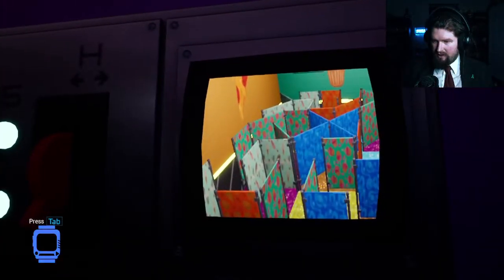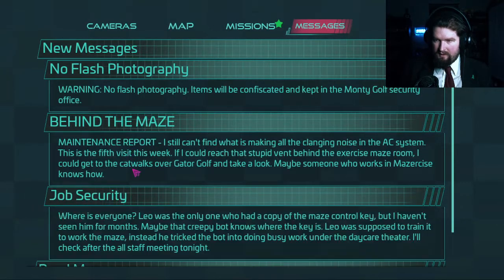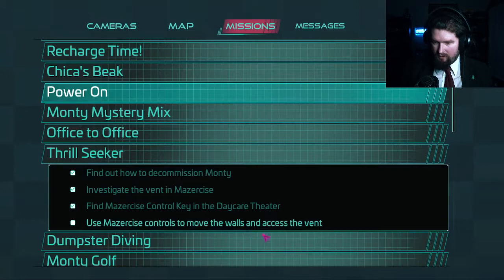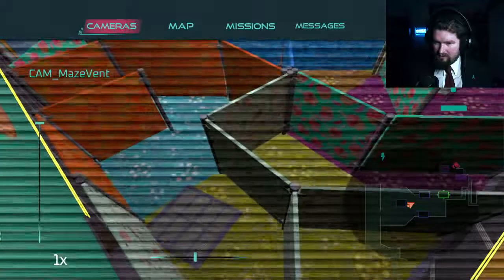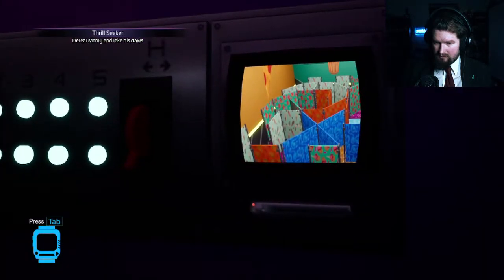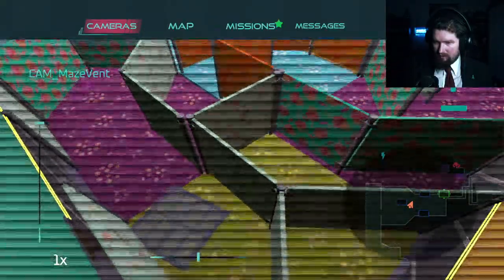Okay. I'm back, and I now have the maze key. So now I can push the buttons and check to see how to get... Okay, I got these, blah blah blah. Use maser size to move the walls and access the vent. Okay, so I don't know what the... Okay, let me look at the cameras here. So I need to get here. So let's do... Did I do it? Was that just accurate? I thought that this was a... Okay, so... I moved something.